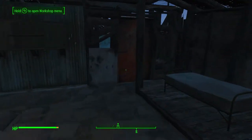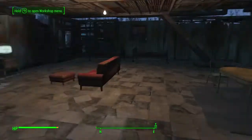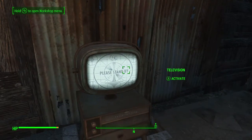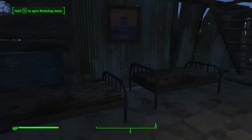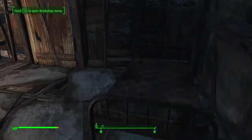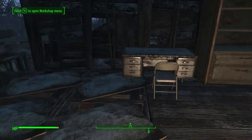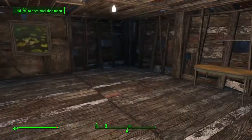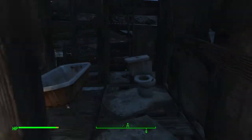Got a back door, got some beds, got some dinner tables, cabinets, couch, even a TV. Some beds. I spruced the place up a little bit, you know? It's even got a second floor. Some more beds. A desk for whoever needs to do their homework. Clothes, light bulbs, paintings, even a bathroom.